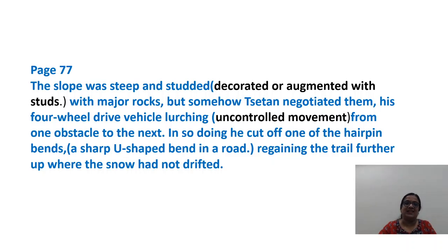Let's continue, students. The slope was steep and studded. As they were climbing the road, on the ascent, the slope was steep. Steep means very sharp, very firm. The hilly way was very steep and studded. Studded means it was full of rocks. I hope you understand studded as decoration. For example, we say pearl-studded earring, which means the pearl is decorated on the gold earring. So the slope was steep and studded with major rocks, but somehow Satan negotiated them.